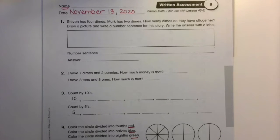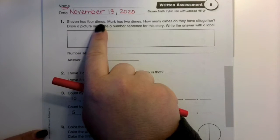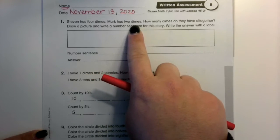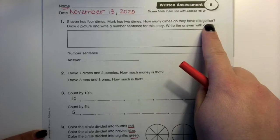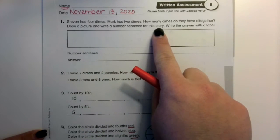All right, let's go ahead and get started. I will read all of this for you, but you are responsible for putting all of the answers. I cannot give you any of the answers, and neither can any of the adults that are around you at home. All right, here we go. Stephen has 4 dimes. Mark has 2 dimes. How many dimes do they have all together? Draw a picture and write a number sentence for this story.